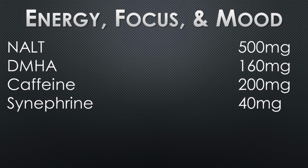Now let's go over the energy, focus, and mood complex, the reason that they call this Wild. Okay, so we've got N-acetyl L-tyrosine, 500 milligrams. We've got caffeine citrate at 100 milligrams. That is a fast-acting form of caffeine, but it only comes in at 50%. So you're only going to get 50 milligrams of caffeine off of that version, but that is fast-acting. We've got caffeine anhydrous at 150 milligrams.